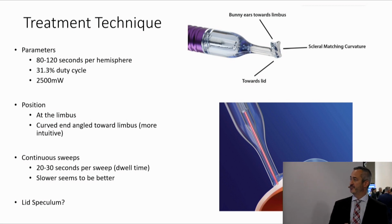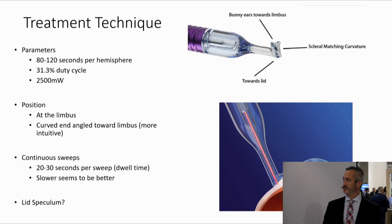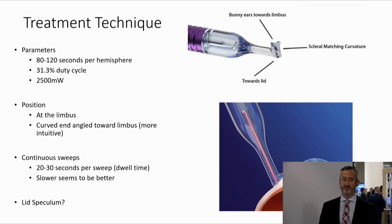In the consensus paper, we were at the 80 to 100 second recommendation for treatment with 2,500 milliwatts. I've actually gone much more to 120 seconds as my starting point. I've been going up and up with my treatment times, and it has significantly helped. Position at the limbus, with the curved edge towards the limbus. For anybody that remembers the old one, it was difficult, like which side goes to where.